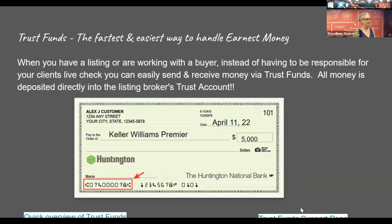It does take about 5 business days for the earnest money to settle. As long as you've gone in and set up your settings and profile information, you will get notified that your trust funds has been initiated and submitted. And then you'll get an email that it's been settled, which is your confirmation that we have the earnest money in our account.